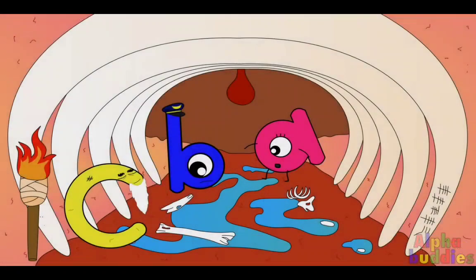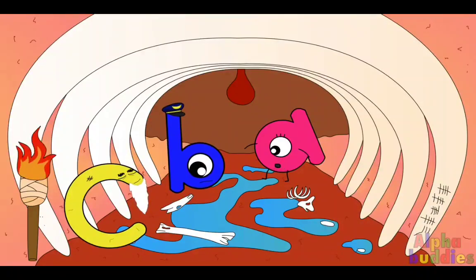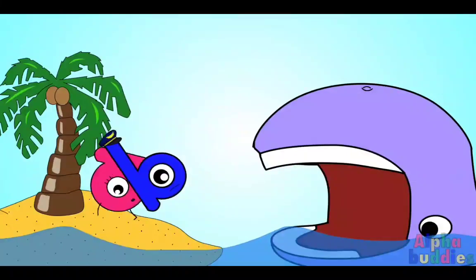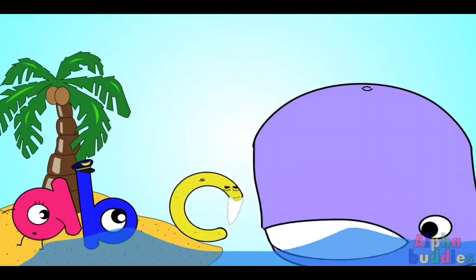Then helicopter B and one of the naughty little A's met C. C had a torch and said he had been stranded inside this whale's stomach for years. C welcomed the two letters onto this journey, but just as they were starting a conversation, the whale shakes and shakes some more. It rumbled and grumbled. And then the whale burped the 2 letters out, leaving C inside the whale. Oh, no.